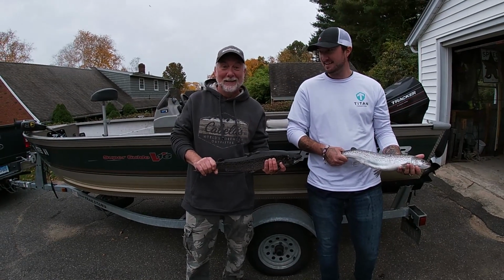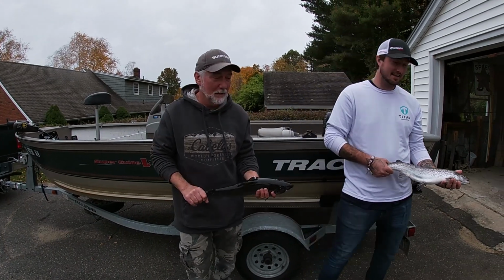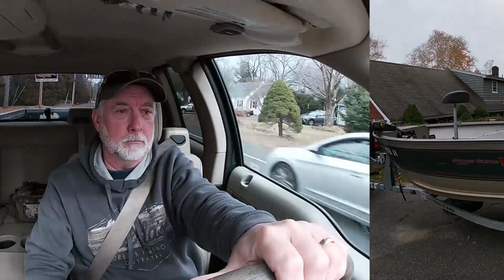All right, we had a great day. 5 fish, 2 nice ones for the frying pan. So let me give you a quick rundown of the regulations. If you're fishing the lakes, you can use all the techniques you use to catch trout. You're only allowed 1 fish. So bait, treble hooks, crankbaits, everything that's legal to catch a trout is legal to catch a salmon in the lakes.